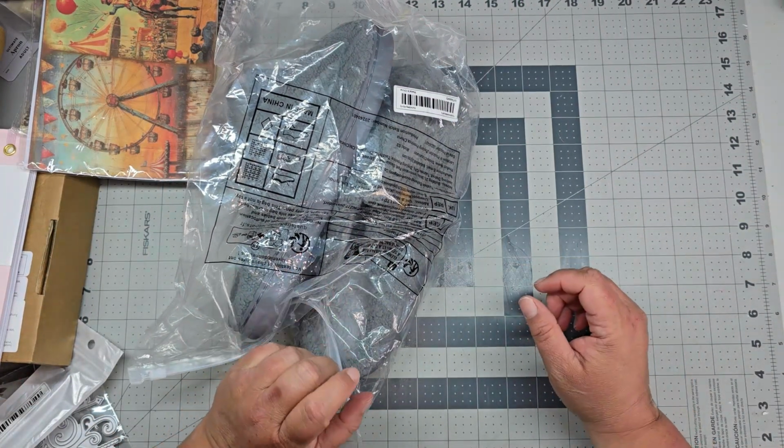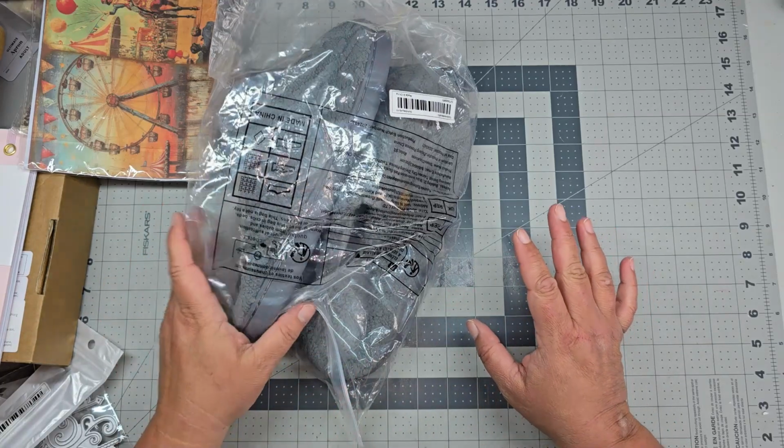We've got another Temu haul. We're going to get right into it, and we're not wasting any time.